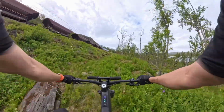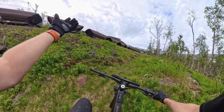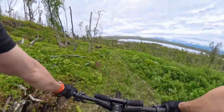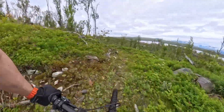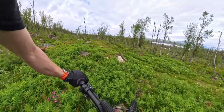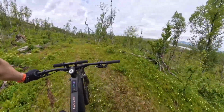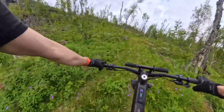And there we have why they built this railway: because of this, the iron ore and the LKAB. Let's see here, can I get down there without, whoop. Or is this the Navvy Trail? Where has this been? I'm starting to get confused.